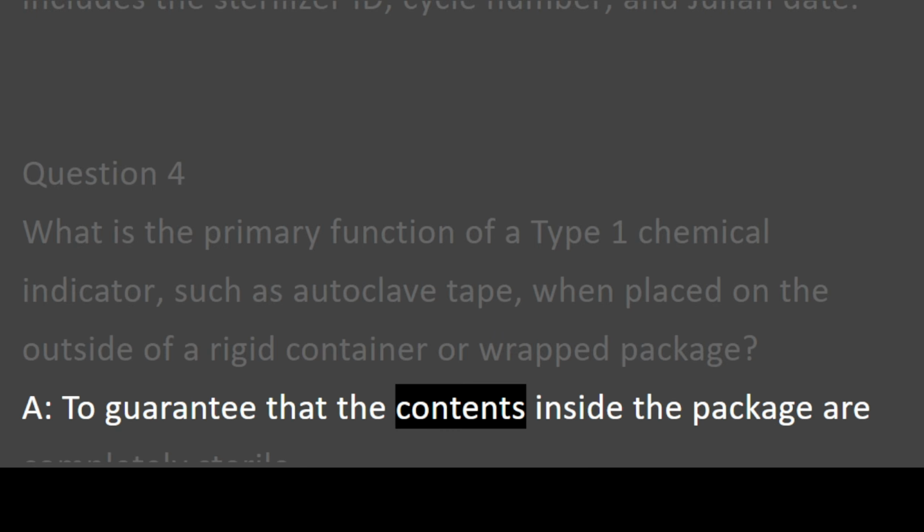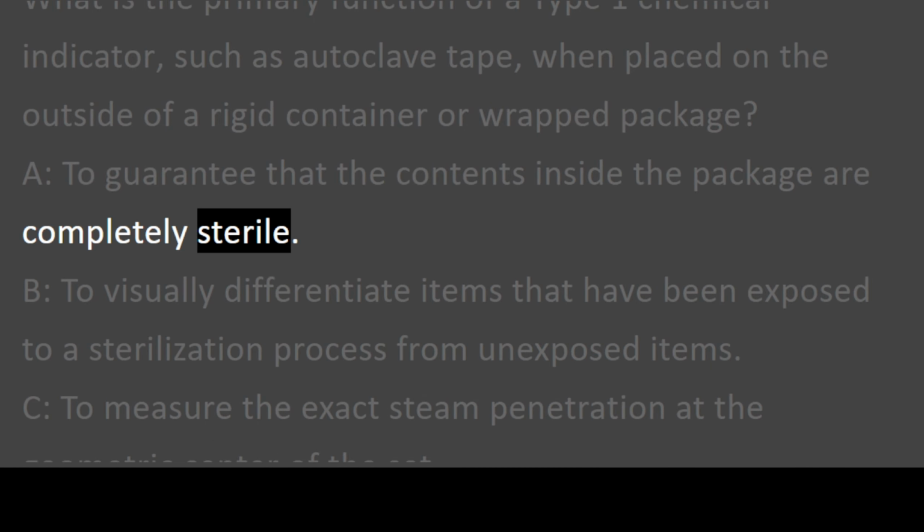A. To guarantee that the contents inside the package are completely sterile. B.